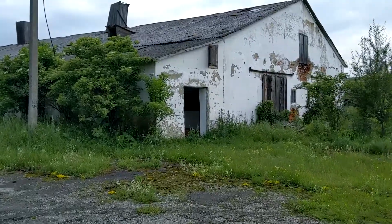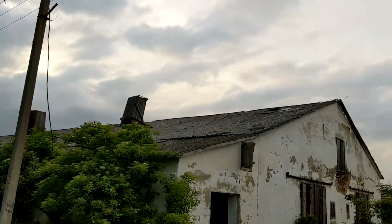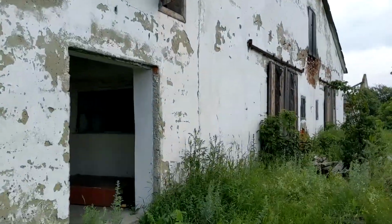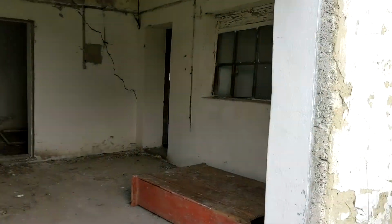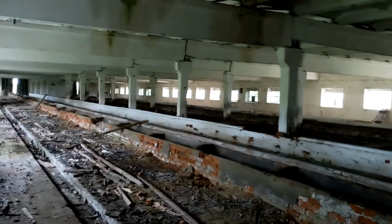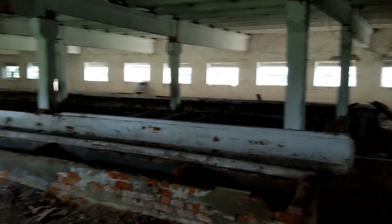Let's see what's going on over in this one. The roof's not in too bad a shape. I mean, okay, it is in horrible shape, but there's no gaping holes in it. Got some old beer bottles. Wow. So this was probably some kind of feed hall for animals, I guess. I have no idea. But being very careful where I walk. Wish I had better protective clothing on.